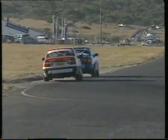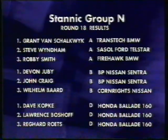He won at Kyalami, as you said. He won here the early part of the afternoon. He's going to do it again. And Robbie Smith hasn't got an answer for that Ford, not for want of trying. As Van Schalkwyk wins his 3rd race in a row. Then it's Wyndham, and then it's Robbie Smith in the Firehawk BMW. Devon Juby gets ahead of John Craig as they came up to the line, on instruction. And Dave Kopka, he also got a lap record on his way to winning Class D.